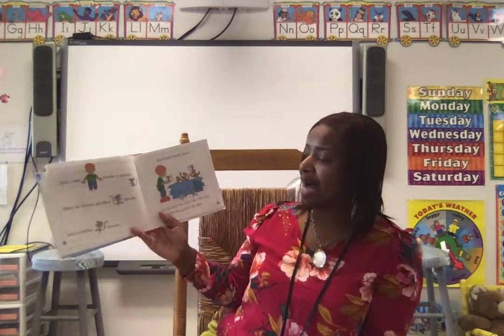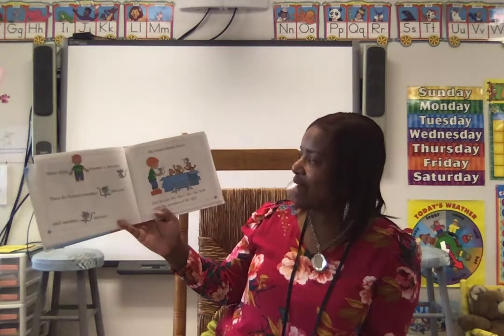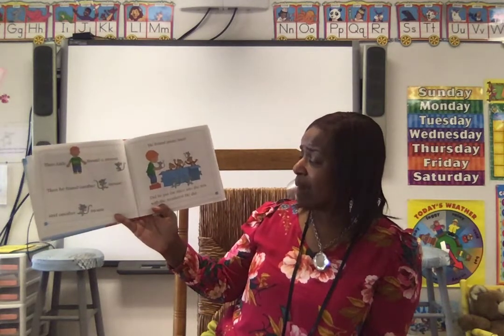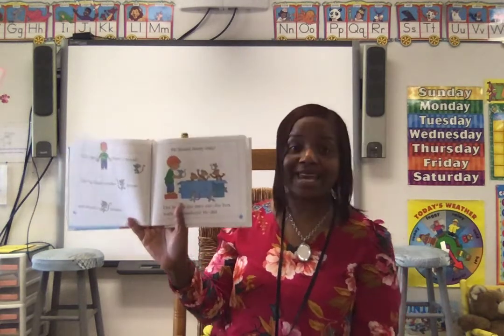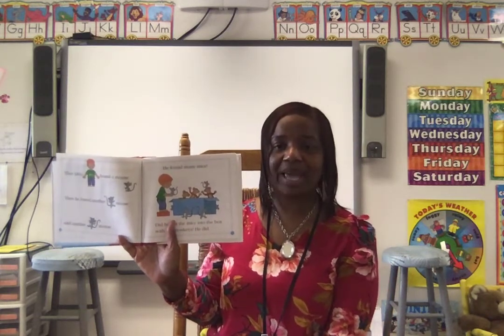Then little M found a mouse, and then he found another mouse and another mouse. He found many mice. Did he put the mice into the box with the monkeys? He did. So boys and girls, we have mice and we have monkeys. All begin with the letter M.